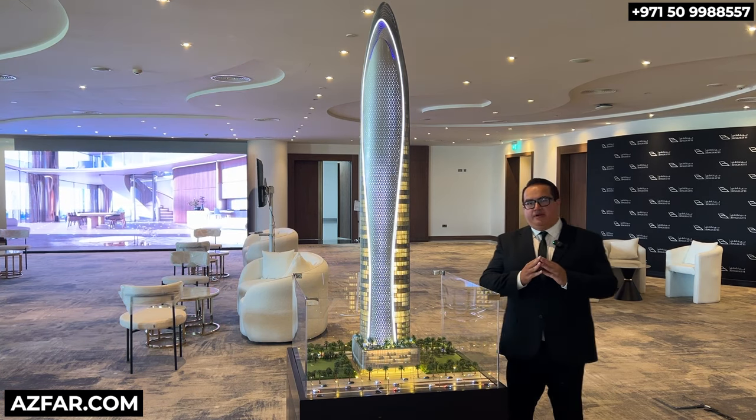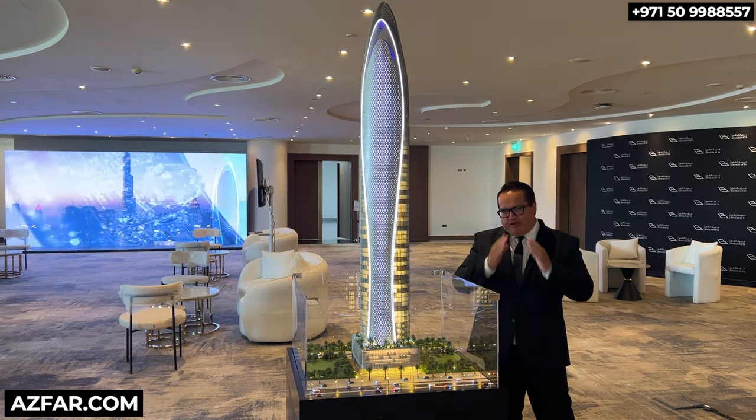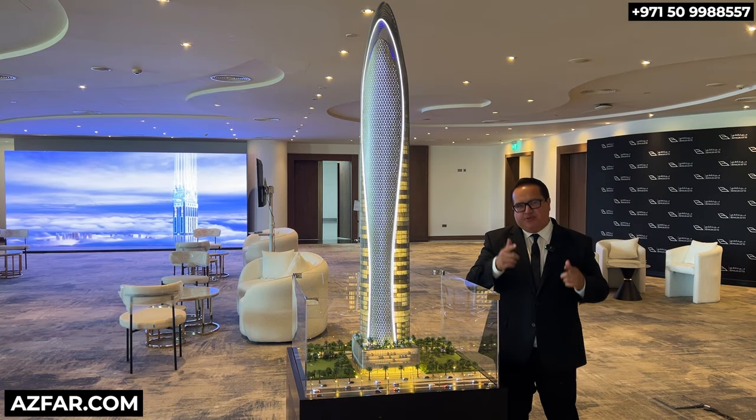Born from Tomorrow, a perfect statement by Binghatti for the upcoming hyper-luxury tower. Welcome to Mercedes-Benz Places Binghatti in Dubai.